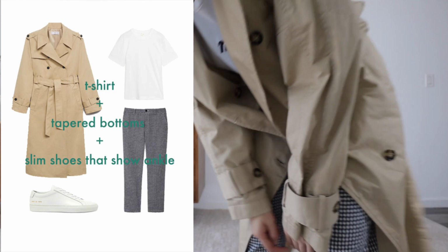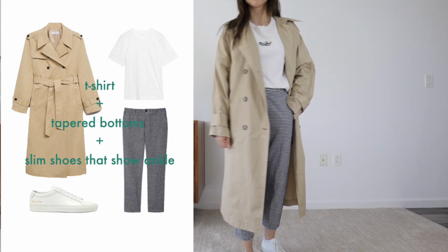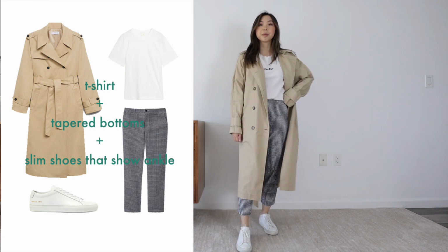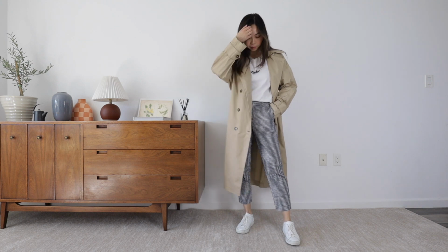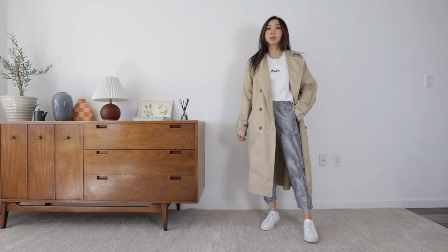For this outfit, I'm wearing a gray t-shirt from Arquette, some Levi wedgie jeans, and a pair of black loafers. But switching everything up for another way to wear this formula, I'm wearing a vintage Nike t-shirt, some linen blend pants from Uniqlo, and some white sneakers by Common Project. I love pulling out these sneakers to wear with my tapered pants because they're a lot slimmer and more loafer-like than any of my other sneakers.